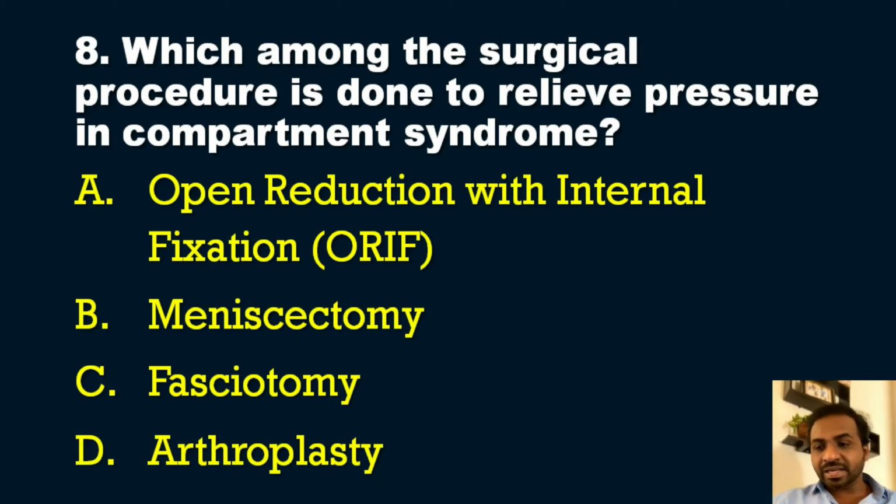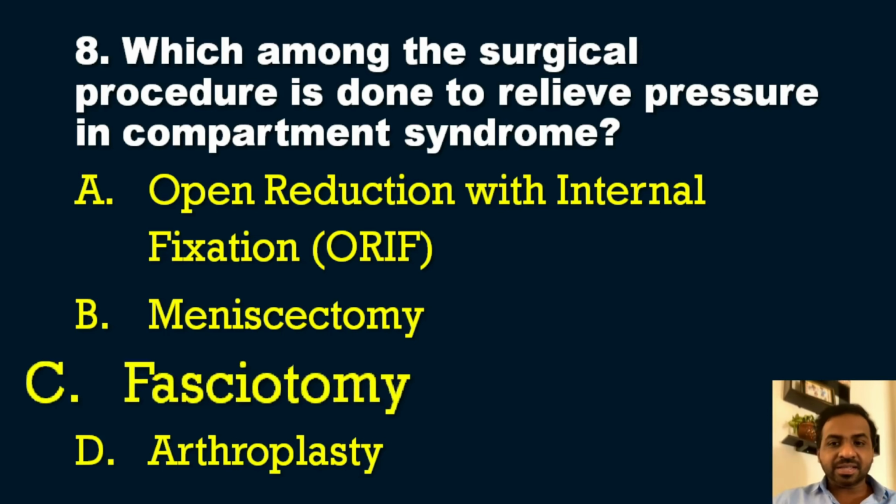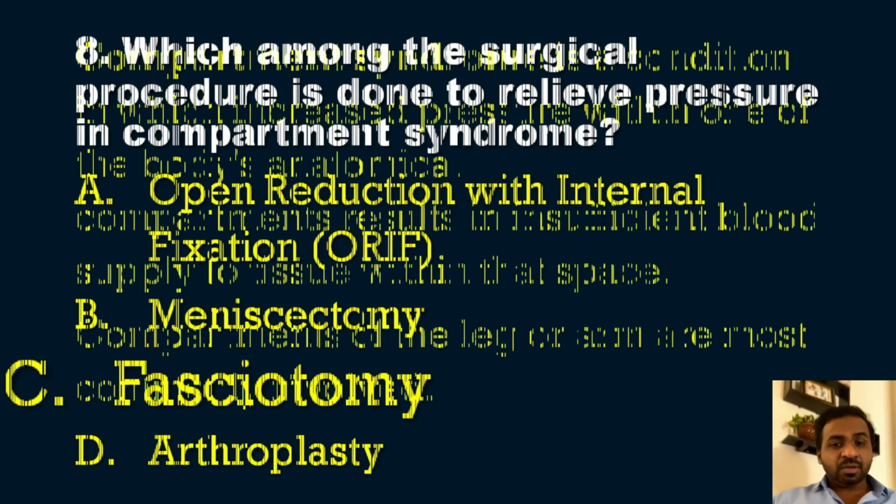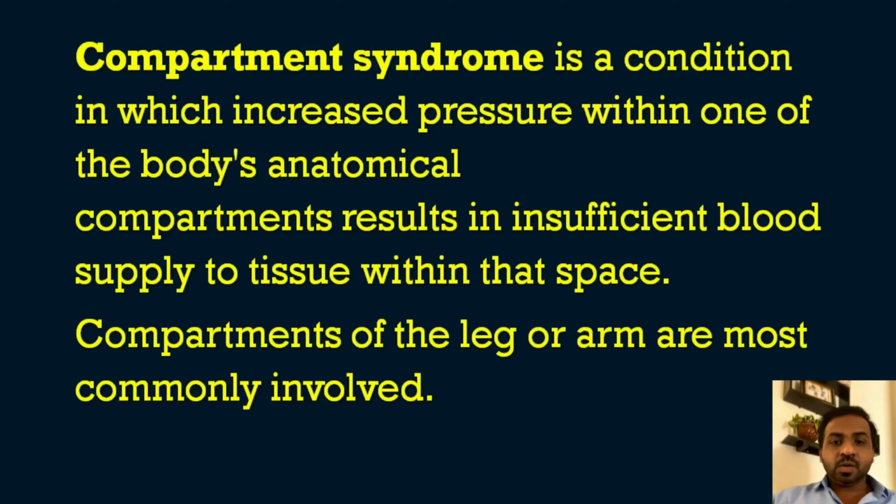So by doing which surgical procedure you can relieve the pressure in compartment syndrome. So from this you know that it is related to the orthopedics. So first of all, we will see the answer for this question. So answer is option number C, that is fasciotomy or fasciectomy. Then we will see what is compartment syndrome. So compartment syndrome is a condition in which increased pressure within one of the body's anatomical compartments results in insufficient blood supply to the tissue within that space. So because of the increased pressure in any of the compartments in the body, there will be insufficient blood supply to that particular tissue.